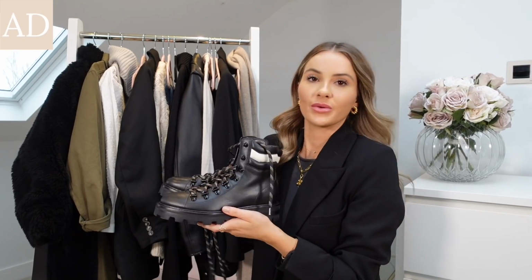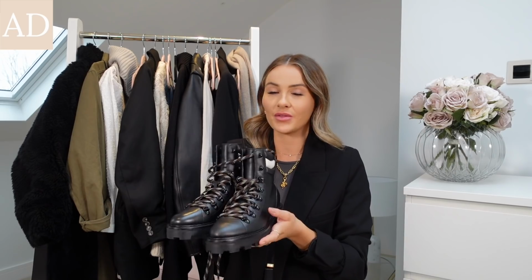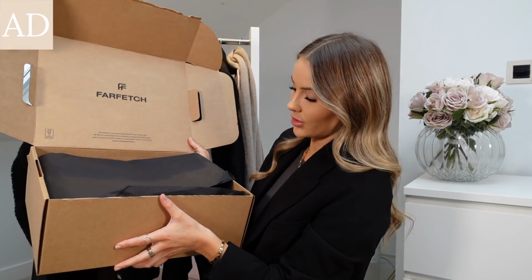Now, overall, I am just so in love with these. I think this style has become quite trendy recently, but it's not a new trend, so I don't think they're going to be seasonal and will look good in a year's time. I think they're going to last me a very, very long time. So next, onto the bag.